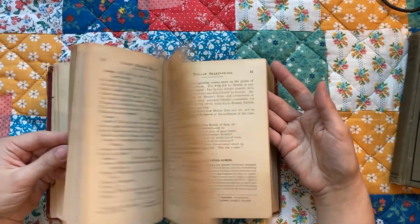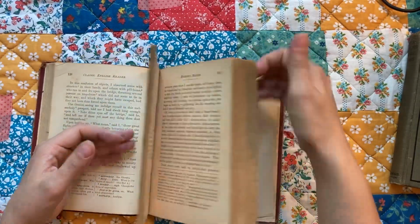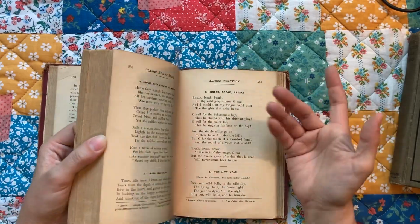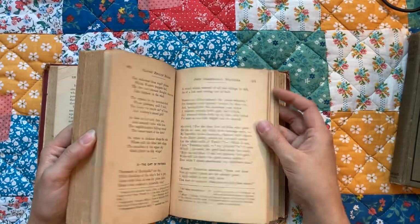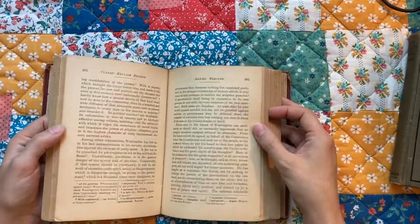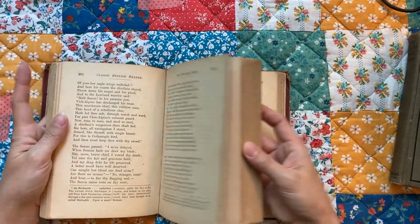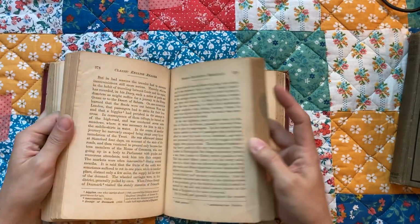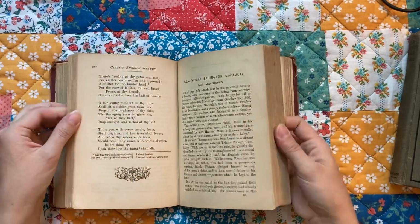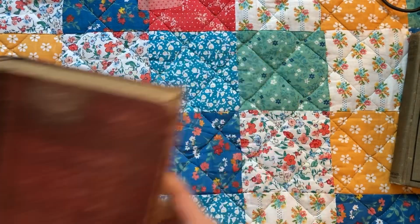This one has a bunch of different classical authors to read from, different excerpts from Thackeray and Tennyson, Poe, Henry Wadsworth Longfellow. So not really a whole lot of pictures in here. Sometimes there are little illustrations, but not a ton, but still a cool find.